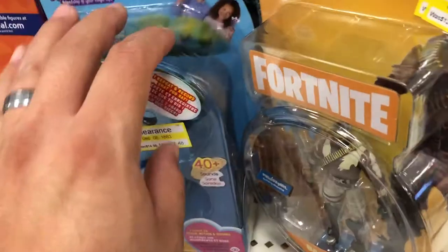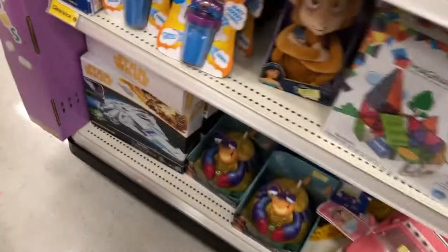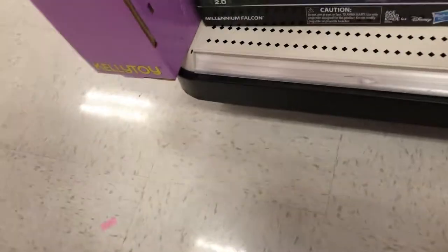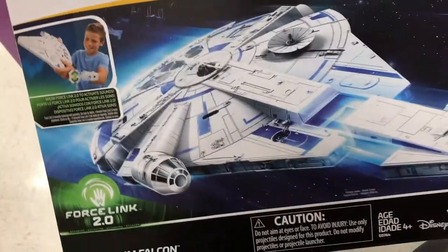So let's see, a bunch of Fortnite characters for sale. Don't care for Fortnite either. I don't care about anything anymore, dang it. I just haven't been in the mood for collecting anything, but this thing is pretty freaking cool. I do gotta say, this thing looks really, really cool, but I'm good. I'm trying to save some money, you know.